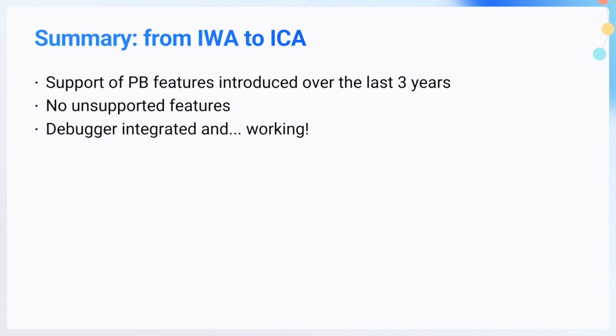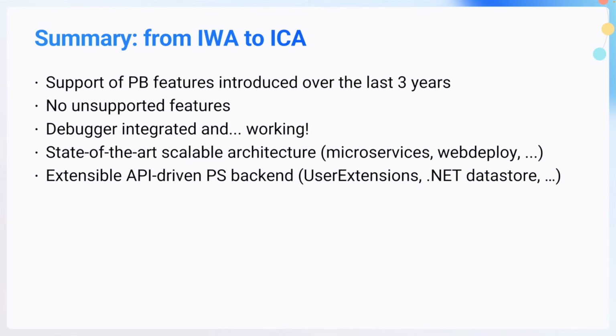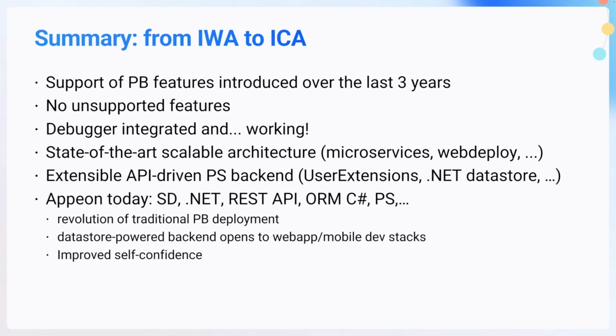Debugging of an installable cloud app is smooth and integrated as in PowerBuilder. PowerServer apps are built on top of state-of-the-art scalable software architecture, including microservices, web deploy, etc. Server API is customizable and extensible via user extensions project and the .NET Data Store component. Appeon today is a rich ecosystem of software solutions focusing on rapid development of database-centric cloud applications. Snap Develop, .NET Data Store, REST API, Object Relational Mapping C# framework, PowerServer.